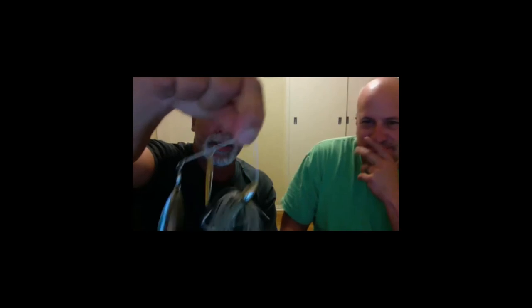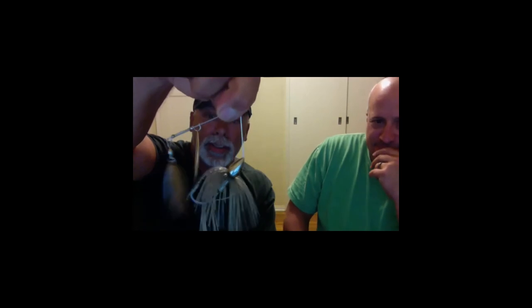This is a War Eagle. This is a secret. Don't tell anybody, guys. Take notes. This is a War Eagle spinner bait. It's got one silver and one gold blade. I believe this is a 3 ounce. This color right here is called Mouse.